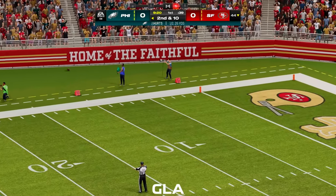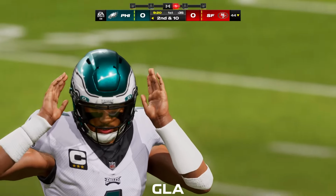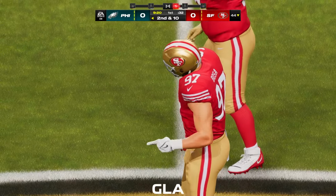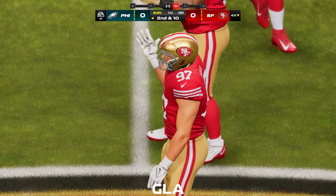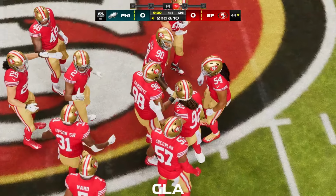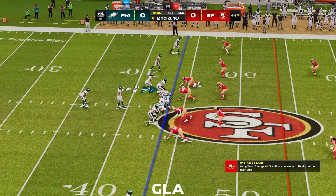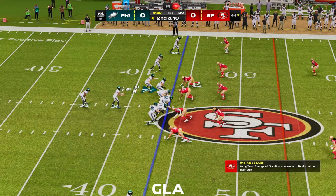Throwing there, but this pass is going to wind up incomplete. Nice job there forcing that incompletion. This is going to be a fun battle throughout this game, watching him try to take away that area of the field. An incomplete pass on first down. That leads to a 2nd and 10.